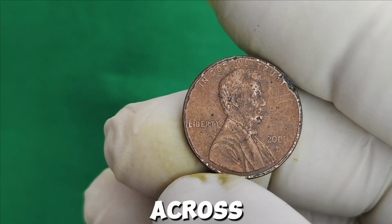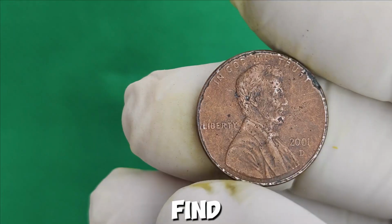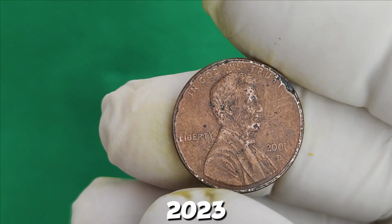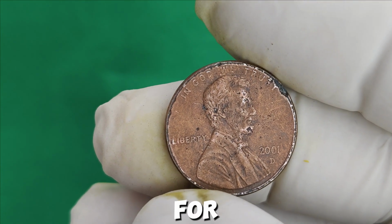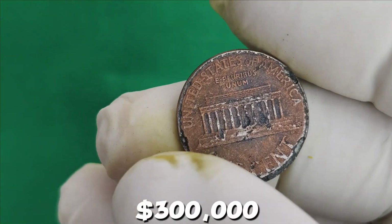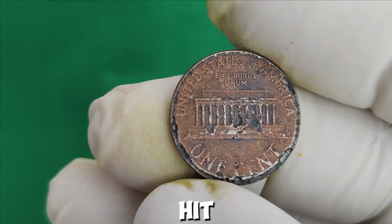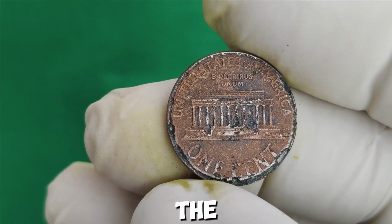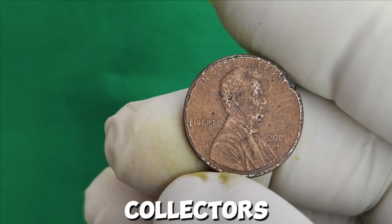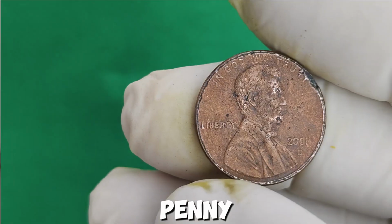If you happen to come across one of these, you could be looking at a six-figure payday or even seven figures if you find a truly pristine example in mint condition. In fact, as of 2023, some of these ultra-rare pennies have been auctioned for astronomical prices, with some selling for around $200,000 to $300,000 or more. And if a truly perfect, flawless specimen were to hit the market, we might even see it surpass the $1 million mark. That's how much value this penny has gathered among collectors, investors, and numismatists. It's no longer just a penny, it's a collector's dream.